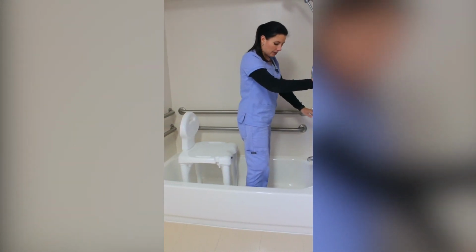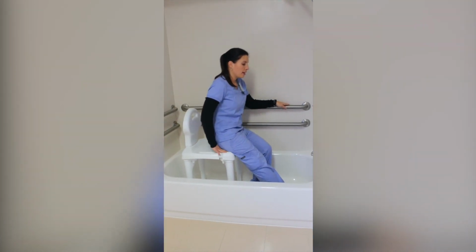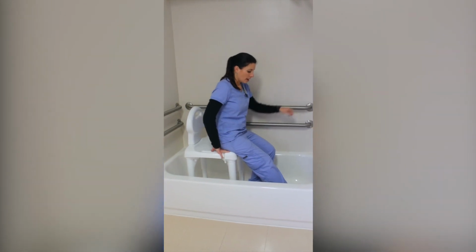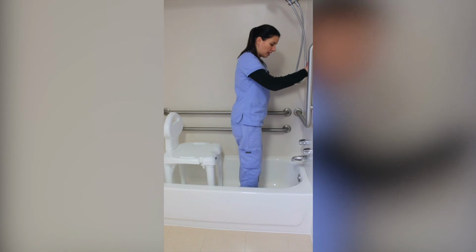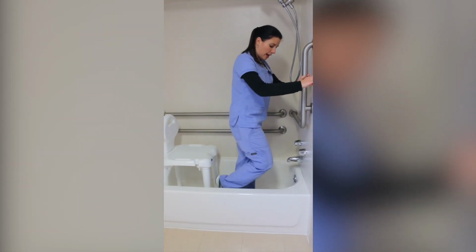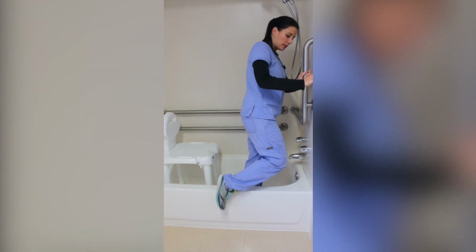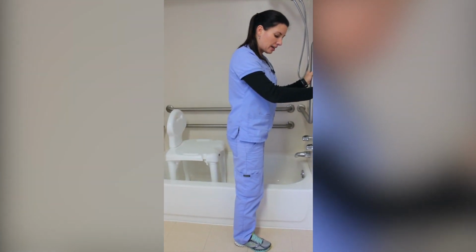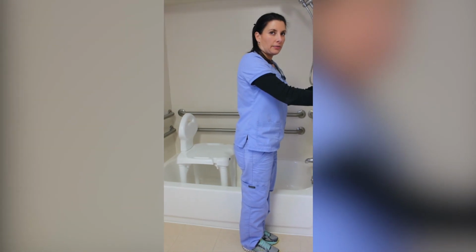And then you can come over, you can bring that right leg out, you can reach back and have a seat. And then to come back out, you stand back up, put hands on the wall or on the grab bar if you have them. Again, you're going to bend at that knee, come up on your toes if you need to clear to come out. Bring that left leg closer to the inside of the tub, and then bring your unaffected leg out.